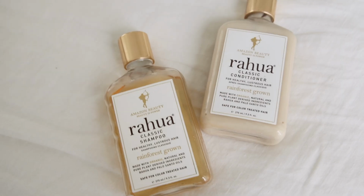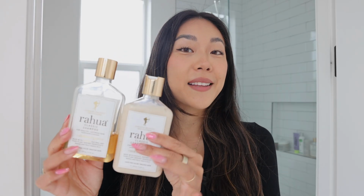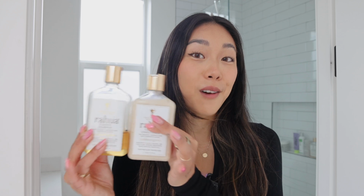And if I'm not using this one, then I'm using this one from Rawa. It smells so good, I'm addicted to it. The Rawa Classic Shampoo, it's got Palo Santo oil that's ethically sourced and it smells amazing. And both of those brands are clean hair brands, so I love them both. I have some other stuff in my shower that has been sent to me to try, but to be honest, I just always go back to Rawa or Amika.